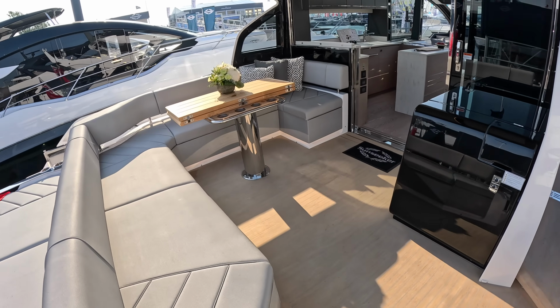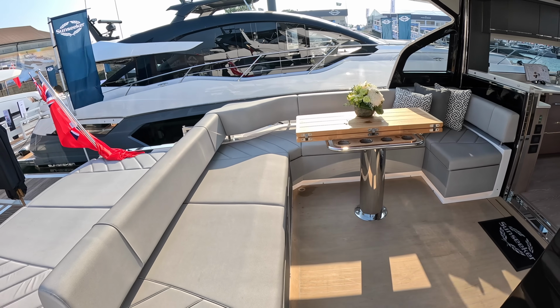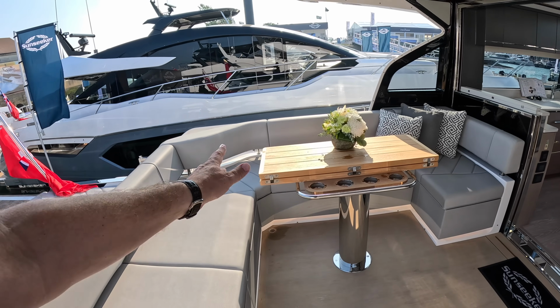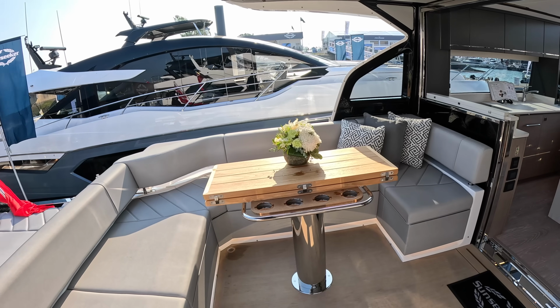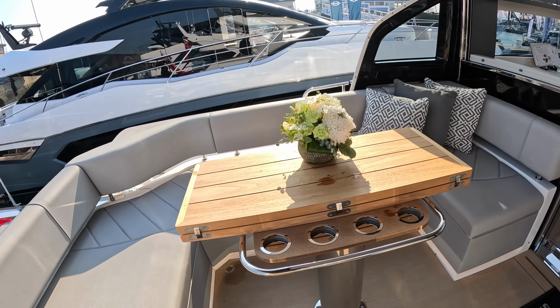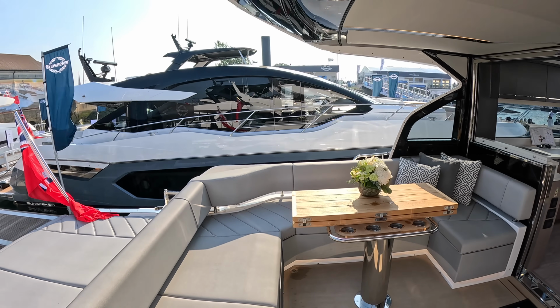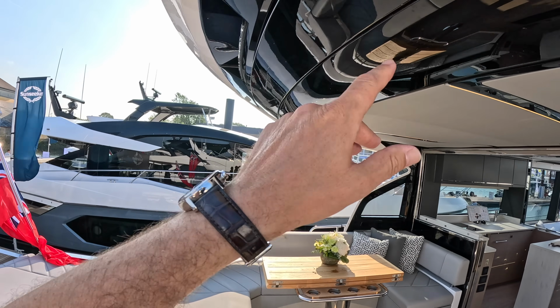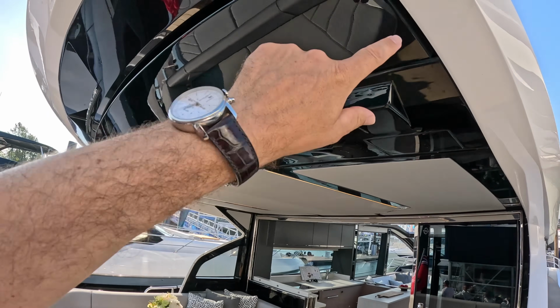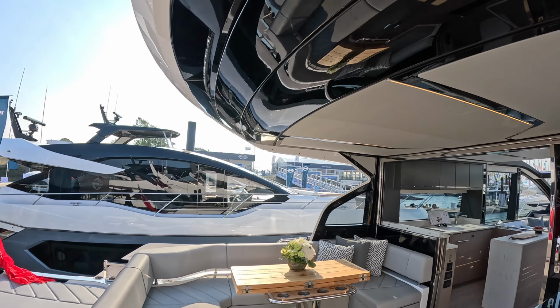Another interesting option on this one, as standard, it comes with a straight bench across here. The extended seating, which this one's got, turns this into a more sociable area. That's actually quite a nice option to have. Table, of course, unfolds. You can see the hinges for it there. There's also an awning that comes out of the back end of here. It's really neatly installed. You pretty much can't see where it is, but it's this one here, and that extends out to give you shade over this area if you want it.